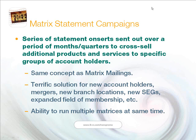Same thing with new SEGs. Anytime you expand a field of membership, there's all sorts of opportunities for these matrix mailings. And I'll actually show you in some detail how one of our clients is using this to reach out to new members. And you can have multiple matrices running at the same time. So you can have a matrix in place for new members. You can have a matrix in place for a new SEG. When you sign up a new SEG, those members are getting their set of onserts, while anybody else who joins the credit union is getting their set of onserts. And the people who don't fit into either one of those two groups, they're getting the onsert relating to your latest promotion. So there's all sorts of options when we set these types of campaigns up.